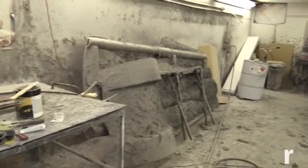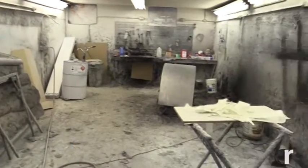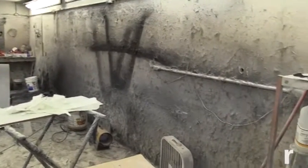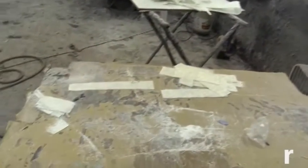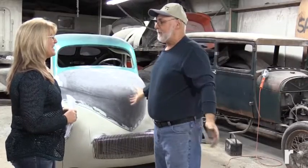I can go from a body, which in the beginning is what I used to sell. Today, everybody wants a turnkey. Basically, I see myself as a hired gun. They hire me to do it, and that's okay with me. I don't even have a car. I'm trying to build one, but I have no time for a car.